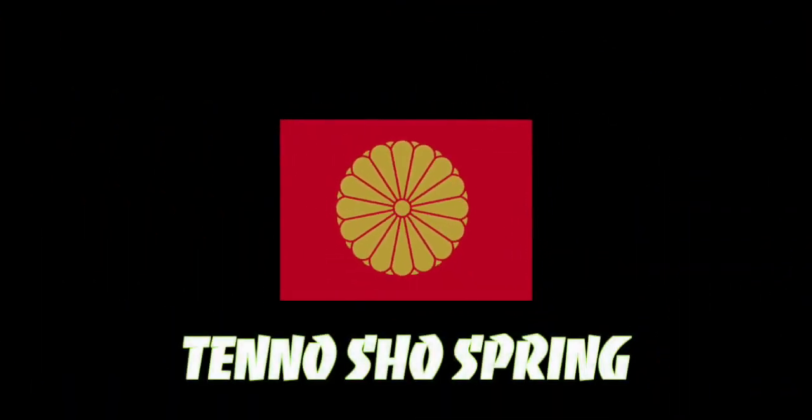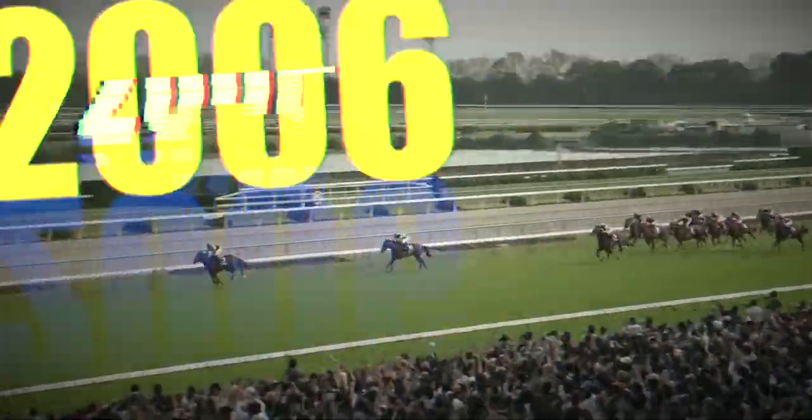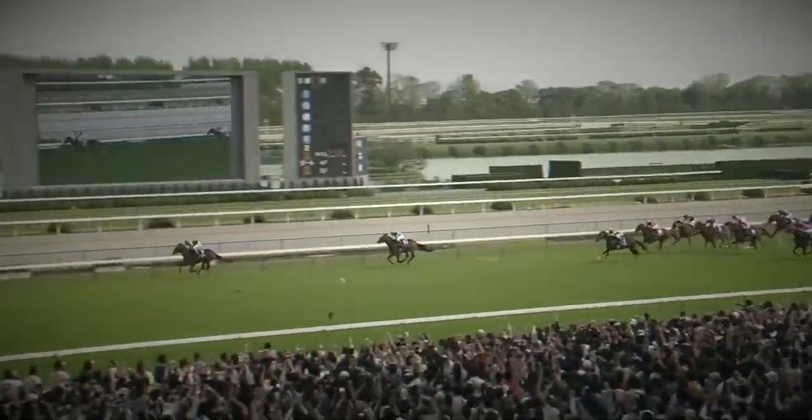Tenno Sho Emperor's Cup Spring, Japan's greatest two-milers to battle in historic Kyoto. Tenno Sho.